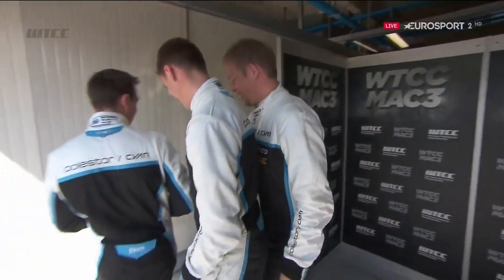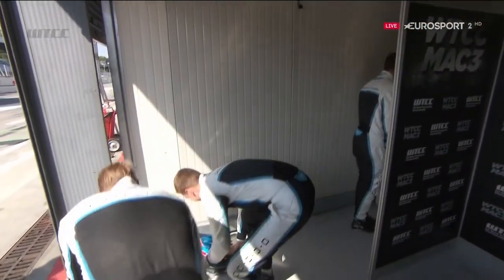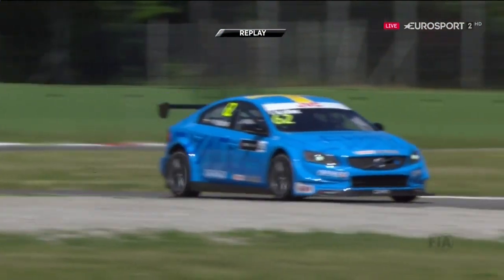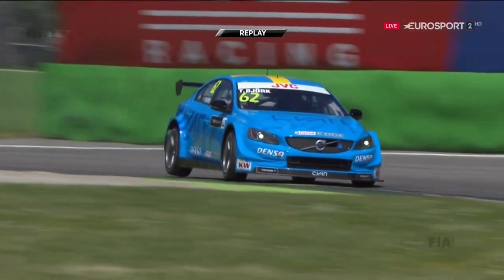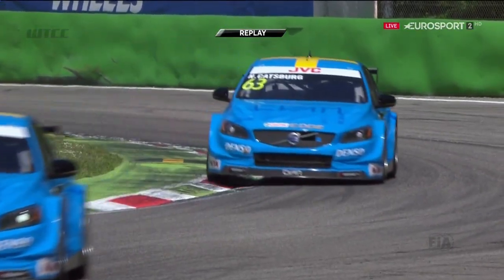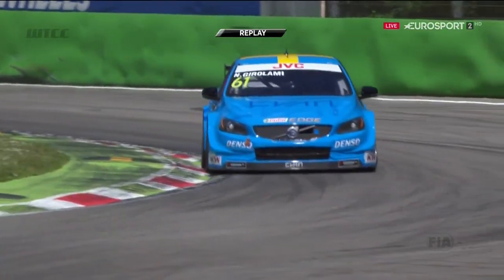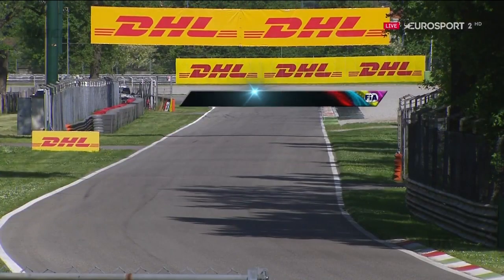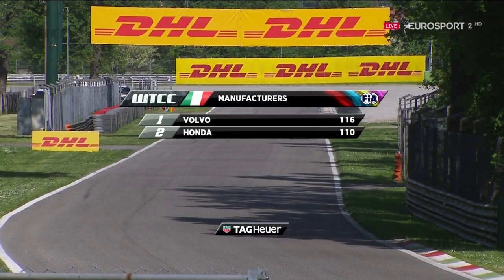All good stuff for the Manufacturers' Championship, so they ease out a little. 2 MAC3s, 2 wins. Don't forget, Volvo have not competed in MAC3 before now. Last year, just 2 cars, which doesn't quite fulfill the 3-car obligation, does it? Nicky Katzberg a little wide. Nestor Girolami a little wider still there through the Variante Ascari, compared to a very neat lap for Ted Björk.